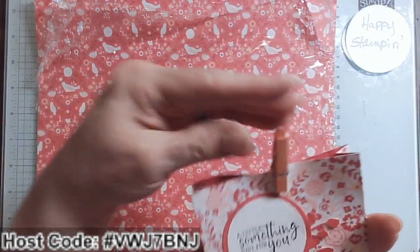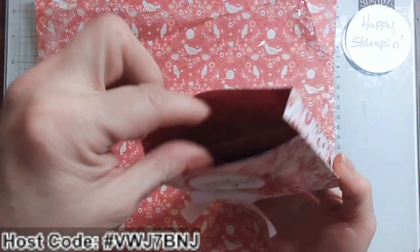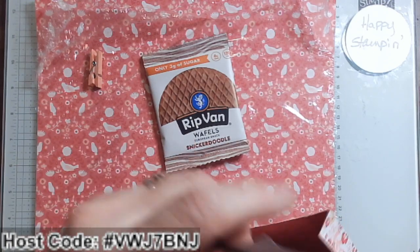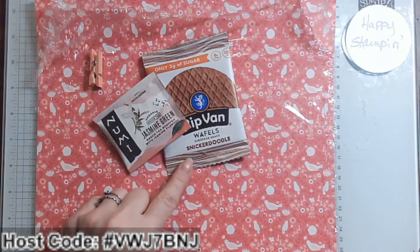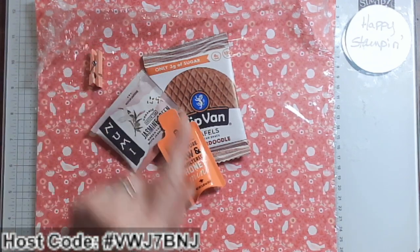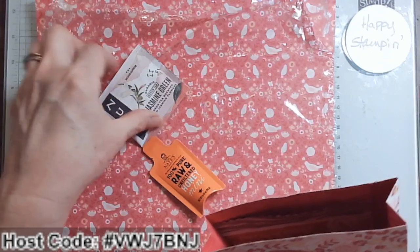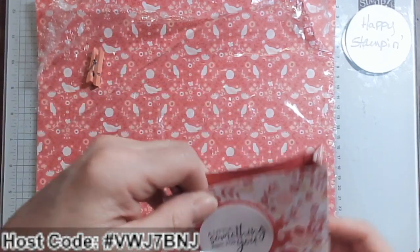And so let me show you what I put inside my bag, because it's all about the little gifties, right? Here we are. Everybody loves those little stroopwafels. Well, this is a snickerdoodle flavor. And you, of course, need to have some tea, a nice hot little drink to go with that. And everybody likes a little more sweetness with some honey. So look at that wonderful little gift you can give somebody. Maybe it's a birthday, a thank you, a feel better soon with that honey and tea.